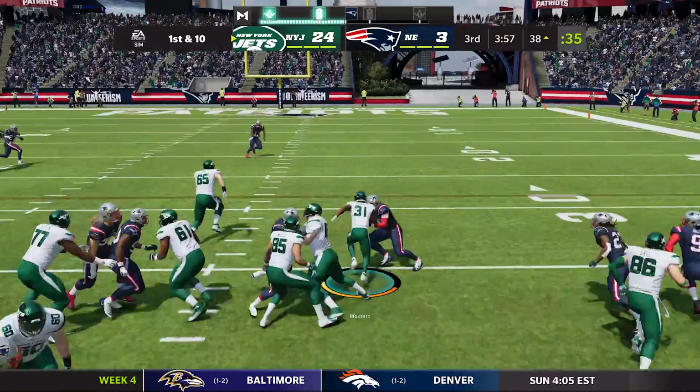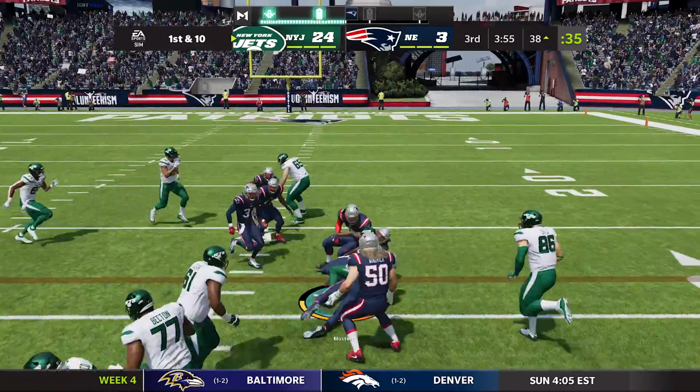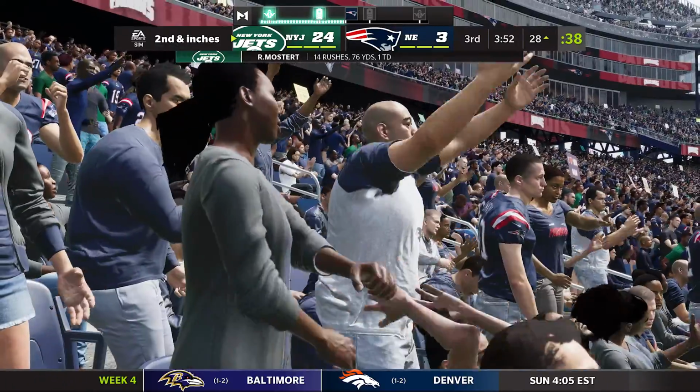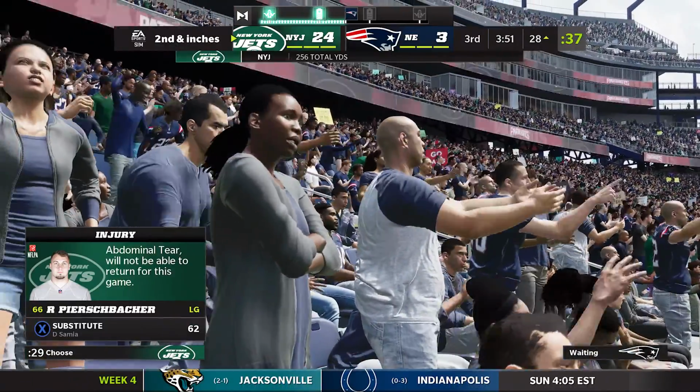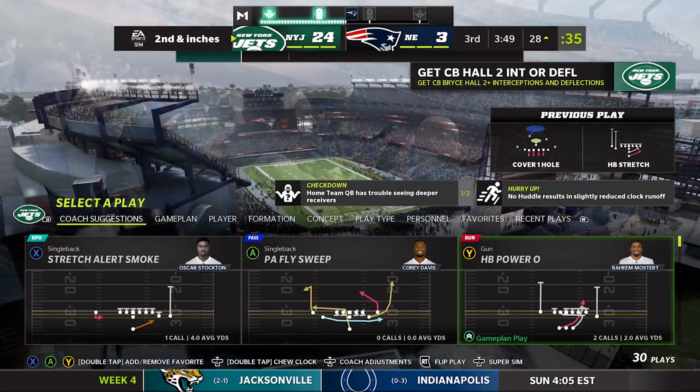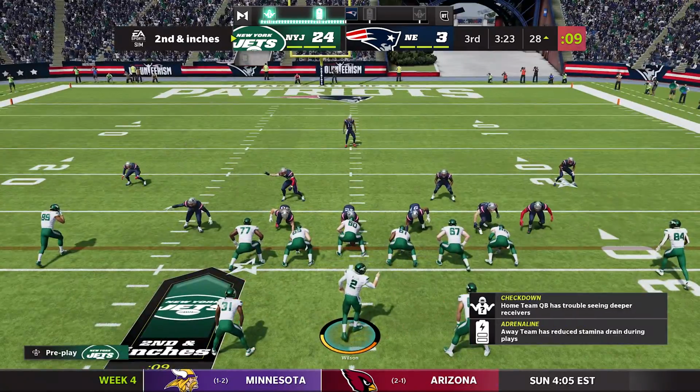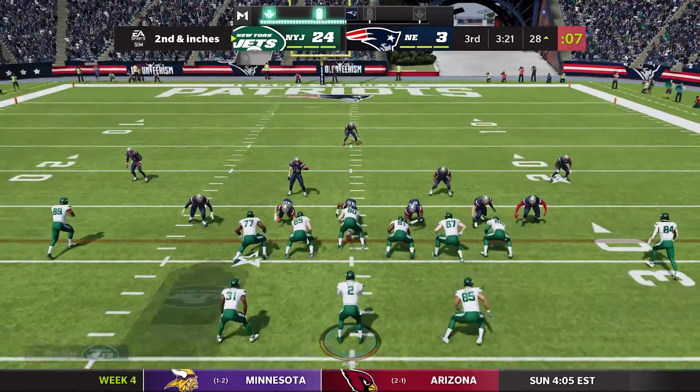Now a give to Mostert running right. Raheem Mostert breaks a tackle and gets a gain of 10, second and inches. Abdominal tear. My O linemen are just not good, man. They get injured, bro. They get injured fast, man.